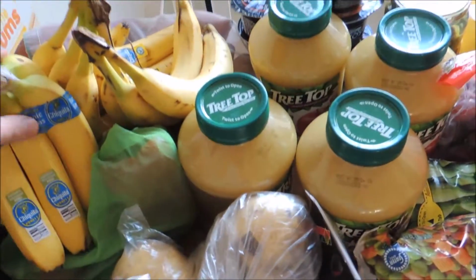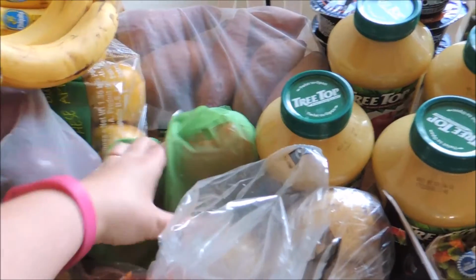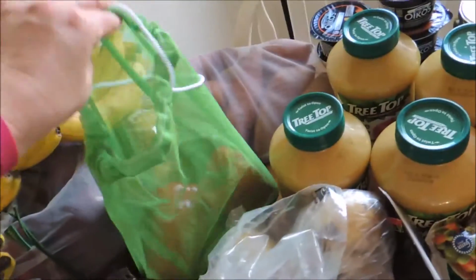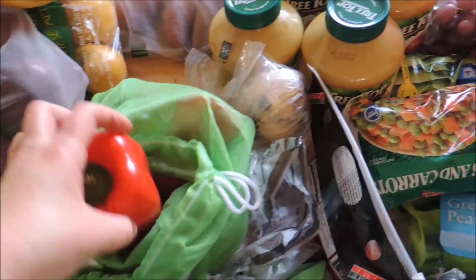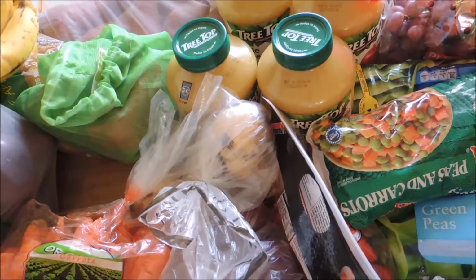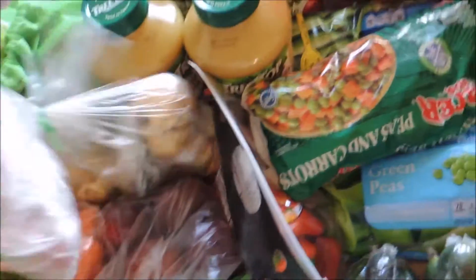I'm trying to find, let's get past all this. This table is just full, and we were trying to get everything on here. I have already made dinner for this couple because they need it by 4. And so we've already dipped into some of our groceries. So I got 3 bell peppers and 2 green peppers. Did I say the carrots? I have 5 pounds of carrots.